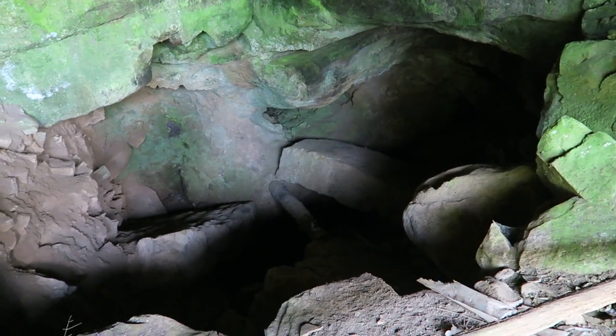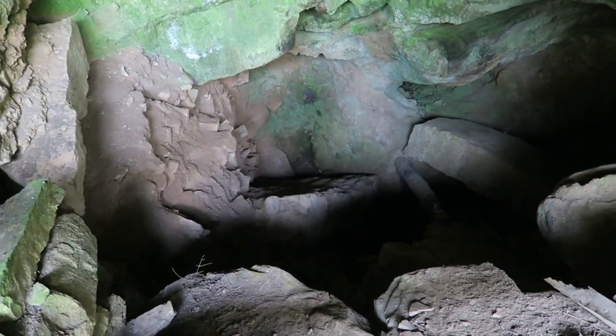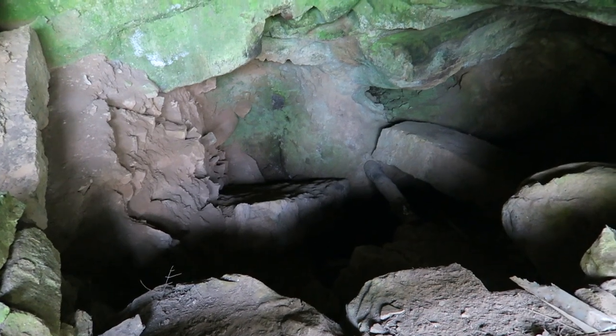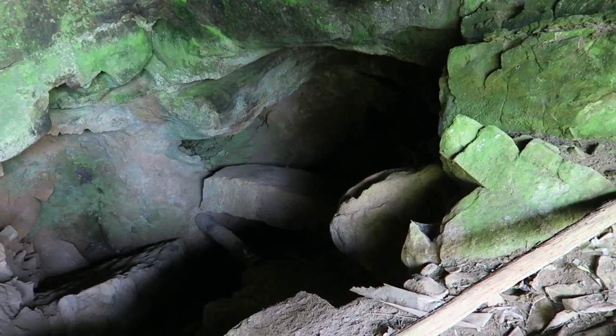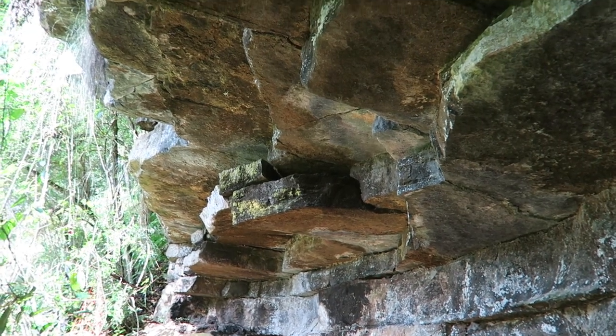Can't get in. Those are the New Guinea 2 caves, which contain evidence of the oldest human occupation in Victoria, 21,000 years. Quite amazing. It certainly doesn't look too stable here.